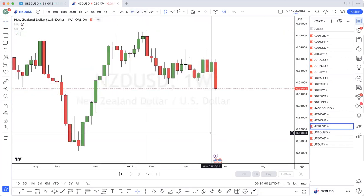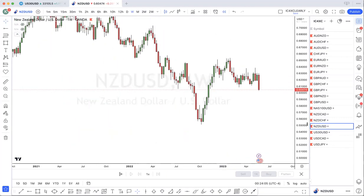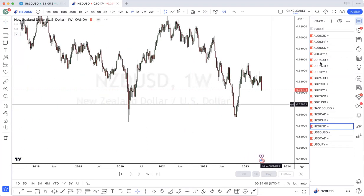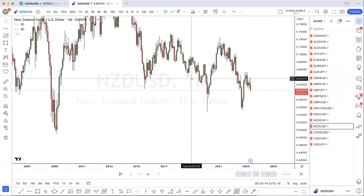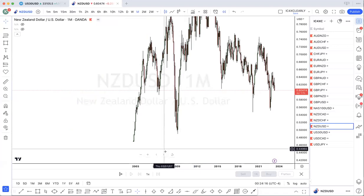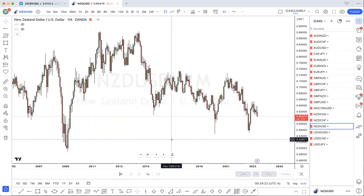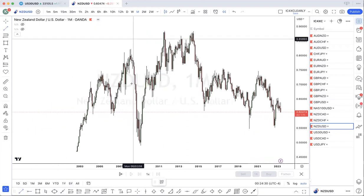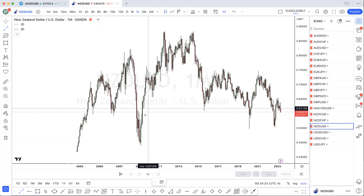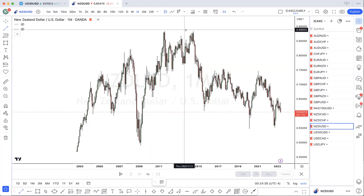NZD/USD, we have a weekly order block, a weekly bearish order block. So if we go to the monthly, the price has been bearish overall, or overall price is bullish. So you had this pulled back and then bought up.